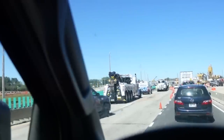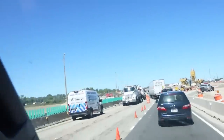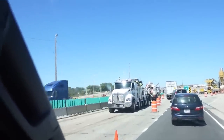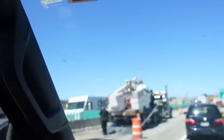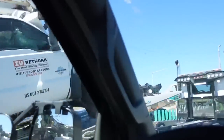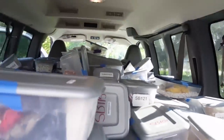Don't know what's going on here, but there's some tow trucks. This took forever. Oh, this truck here is getting picked up. Did it just break down or something? Oh, it's smashed in the front. Holy cow. That thing is tore up.